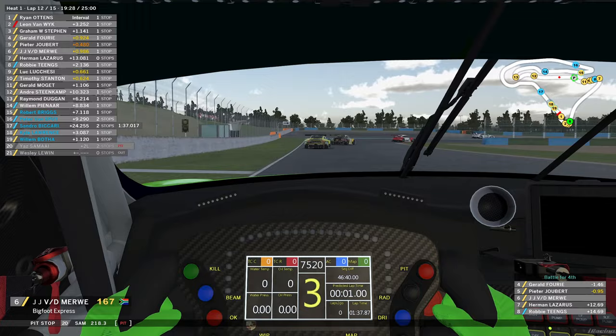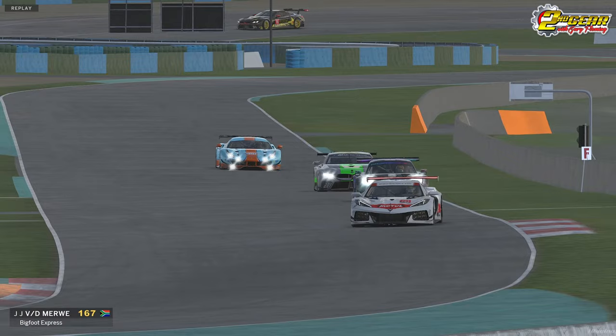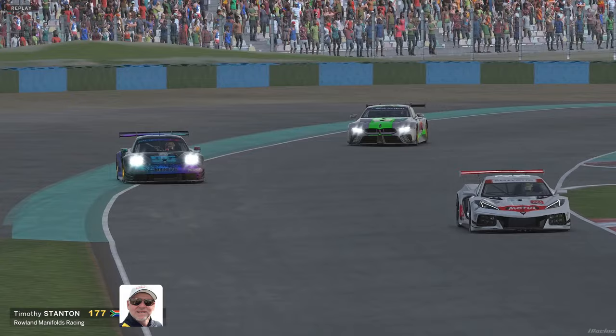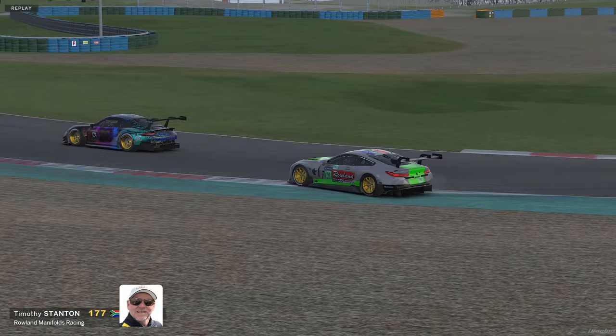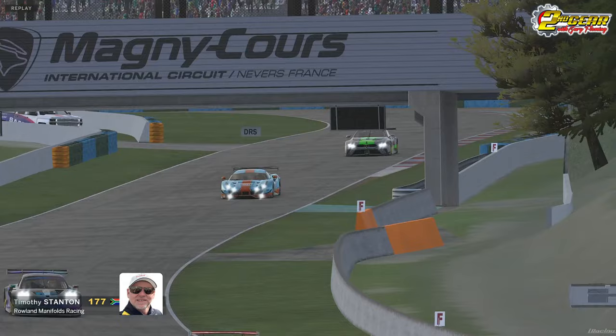Leon van Wyk trying to make the move. Oh, Timothy Stanton was making a serious comeback. And Timothy Stanton, unfortunately, after having two brilliant race meetings, one after the other, climbs hard on the gas and just runs it a bit wide and loses a bit of time. Gets a bit of a knock on the nose. That was Gerald Maget, but not all bad.